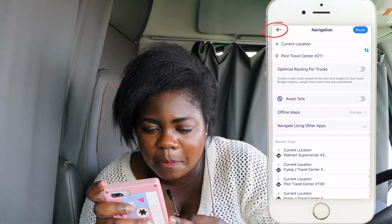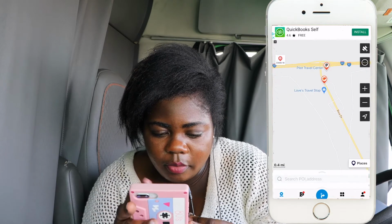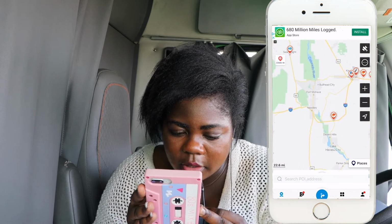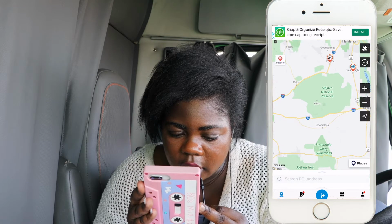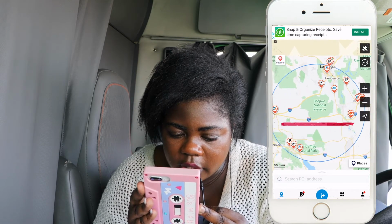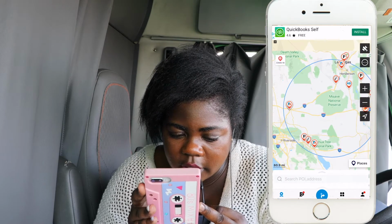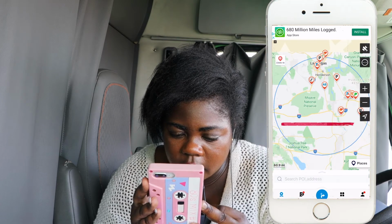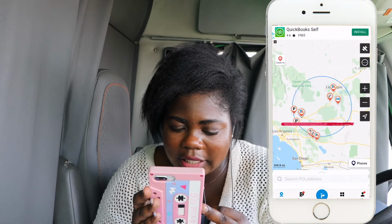So let's go back to Trucker Path. Go back again, and let's zoom out. Let's see, you got Needles. Okay, we're not seeing anything in between Barstow, which is where that TA is right there. We're not seeing anything between Barstow and Lake Havasu. And that's a long time.